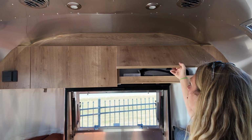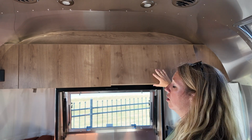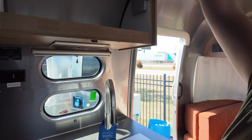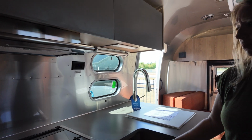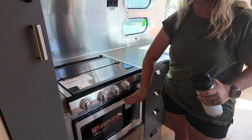The overhead, all of the cabinets in the Tradewind have latches, so they don't come open in transit, but otherwise it's the exact layout to the normal 25 front bed queen or front bed twin. This one has the convection microwave rather than the oven.